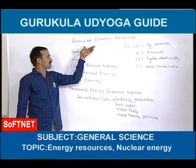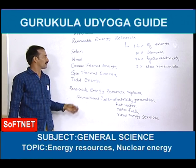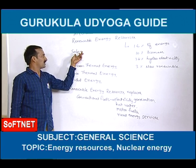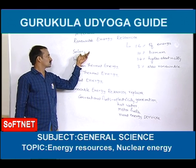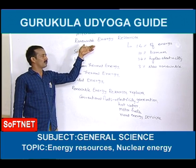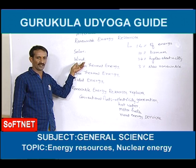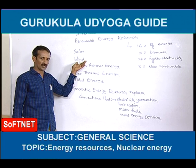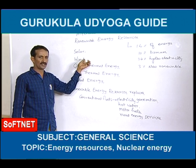The different kinds of renewable energy resources available in nature are: first, solar energy. The entire world is now running towards solar energy utilization by means of solar fields as well as solar heating equipment. The second is wind energy, obtained from the wind. The kinetic energy of wind is converted into electricity or mechanical energy to meet our daily needs.